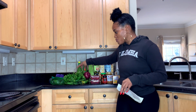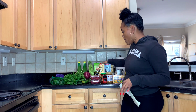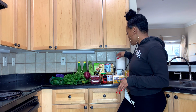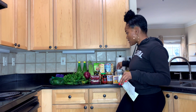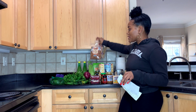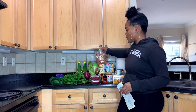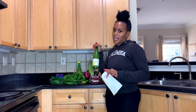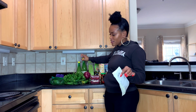I probably will have to re-up on some of the produce stuff, but I bought a bulk amount of coconut milk. I also bought some bulk amounts of crisp bread that should last me a pretty long time. I bought these big bags of almonds and walnuts that should also last me a long time. I also bought 2 bottles of lemon juice so that I can make lemonade at home, sweetened with stevia.